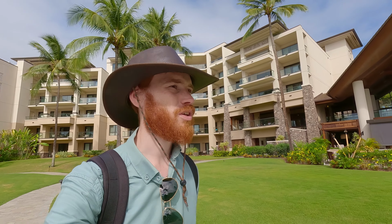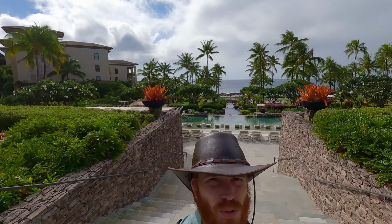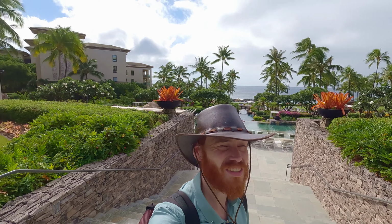Intending to do some coastal trails, but first I just want to have a drink quickly. Stumbled upon this sort of resort area, as you can see behind me. It's a pretty standard resort kind of thing, with the pool and everything.